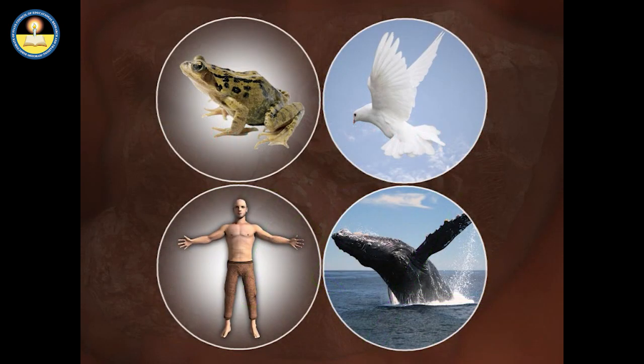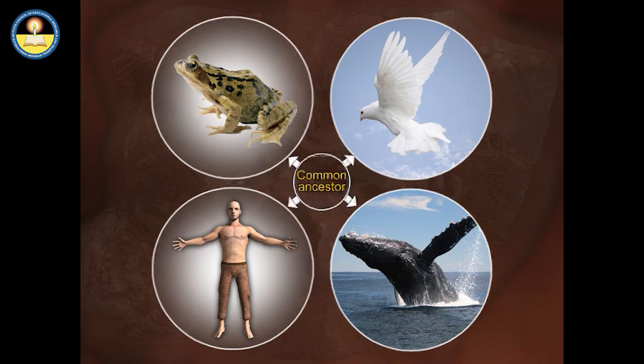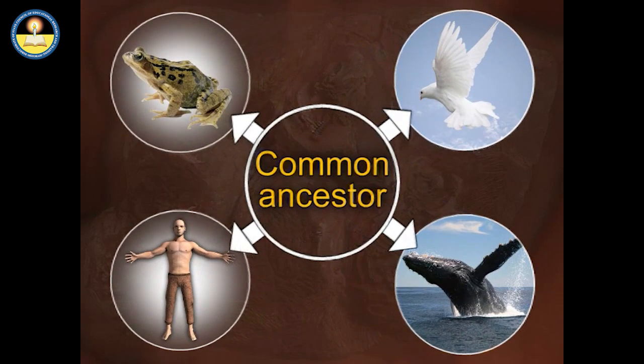But the basic similarity in the forelimbs of these different vertebrates indicates that all these organisms had a common ancestral group, meaning they all evolved from a common ancestor who had a five-digited limb.